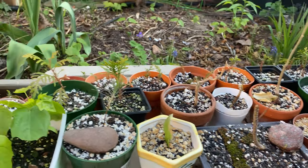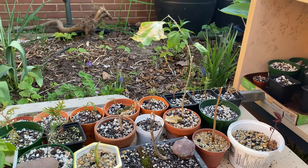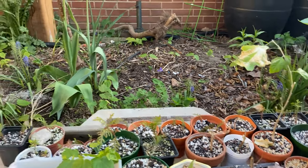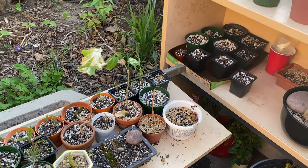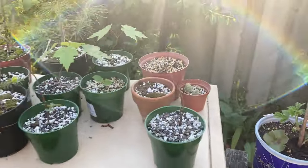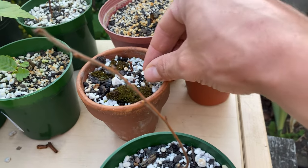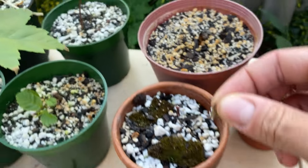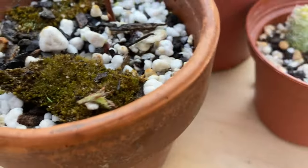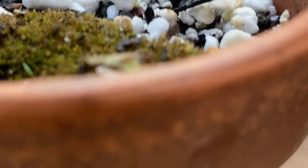Some other casualties here and there. A bunch of these have been knocked over by squirrels or birds. They're picking away at the moss, and up here this oak, they chewed off, broke off the top part, but the next two buds are starting to swell now.